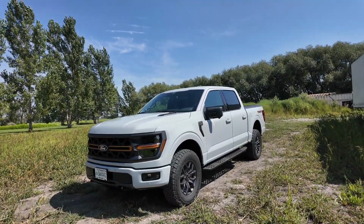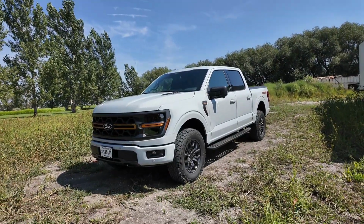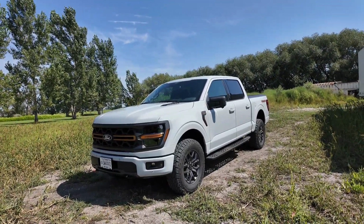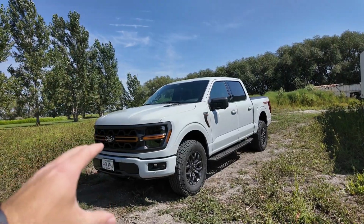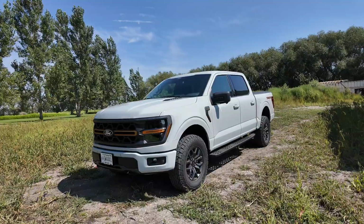I mean, nothing's budget-friendly these days, but just compare to what else is on the market. You know, you go from XLT to Tremor all the way up to a Lariat. This is a perfect middle ground where you're not compromising on price as much, and you get a lot of really nice features on this truck.